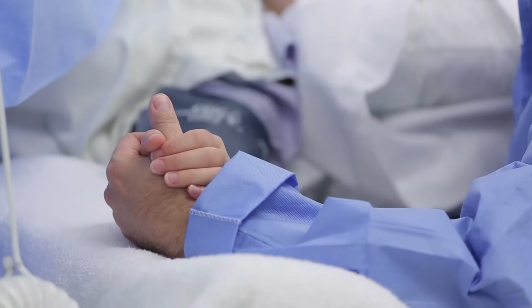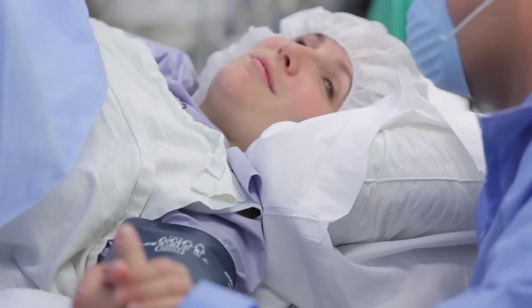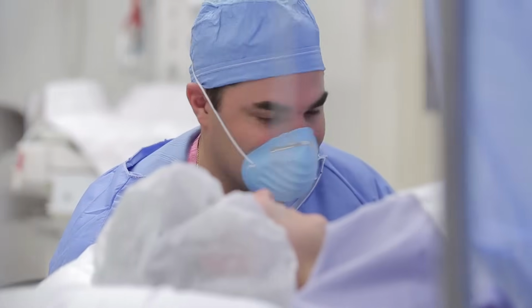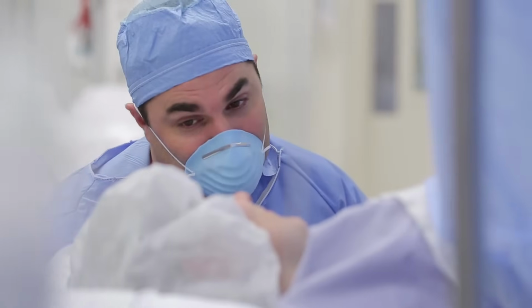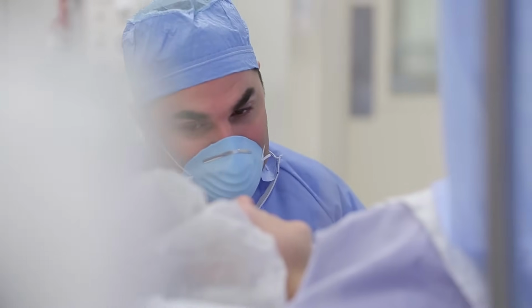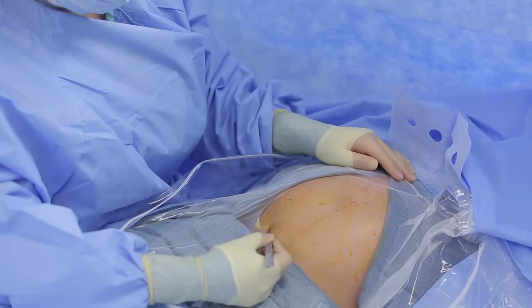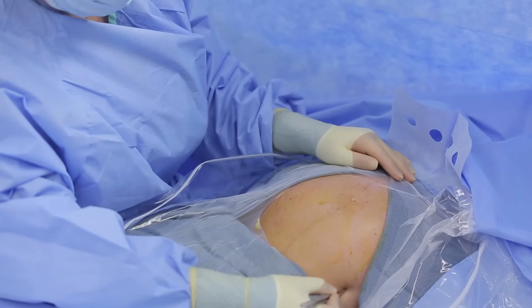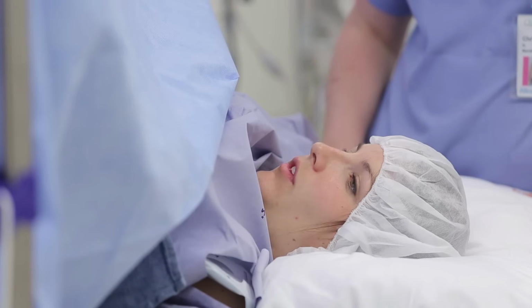Your birthing partner is welcome at the birth, but he or she must wear scrub clothes and not touch any of the surgical drapes, gowns, or instruments in order to protect you and your baby from infection. All right, are you feeling here? The anesthesia staff will make sure that you are numb or asleep before starting surgery. Right here.